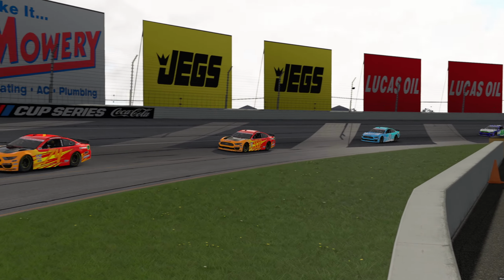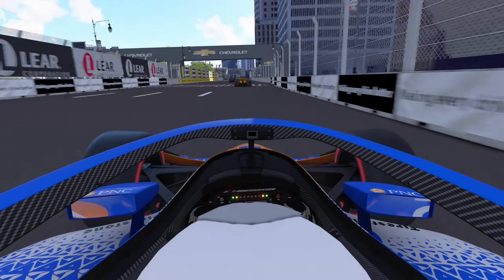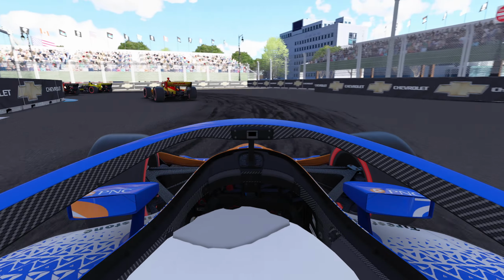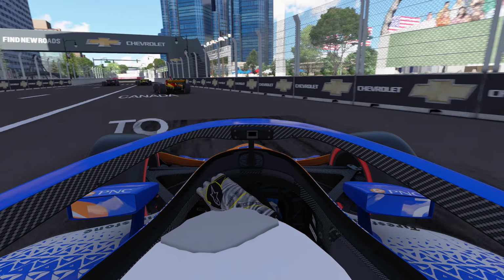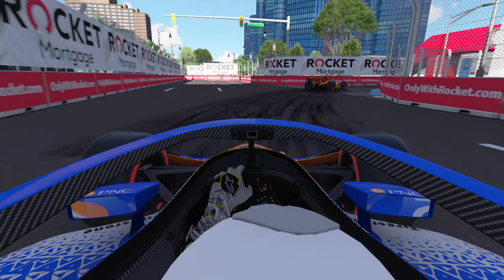But without further ado, let's get right on to the first track mod on today's list. And this is the IndyCar Detroit Street Circuit. This is made by Kyle Bloyd over on Race Department, and this is the current Detroit GP racetrack.